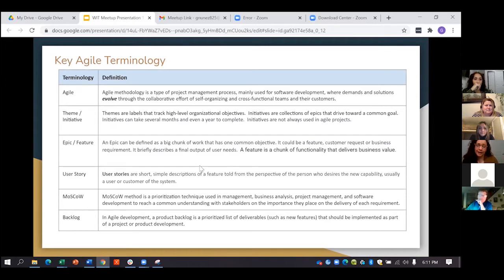So back in the day, there was this methodology referred to as waterfall. And waterfall wasn't really effective because it kind of made the assumption that the people who were asking for certain things to be built, telling us what they needed to be built in a system, it made the assumption that they really knew all the possibilities.